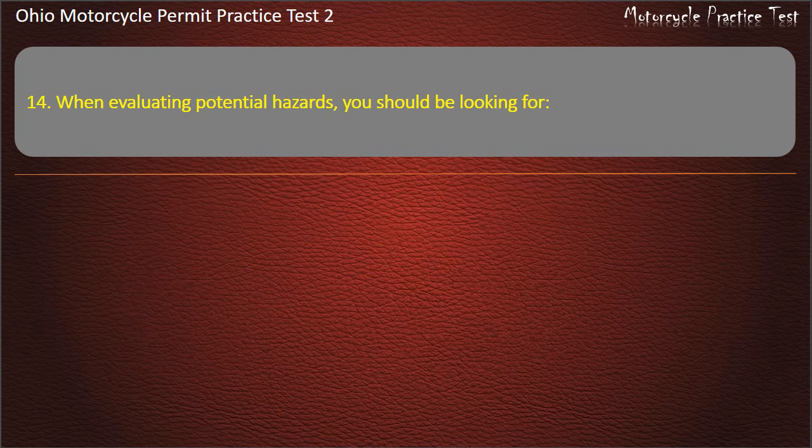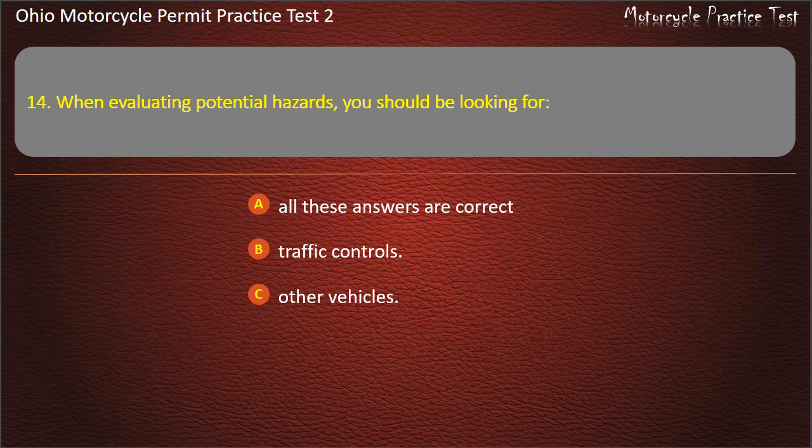Question 14. When evaluating potential hazards, you should be looking for all these answers are correct, traffic controls, other vehicles, or road characteristics. Answer. All these answers are correct.